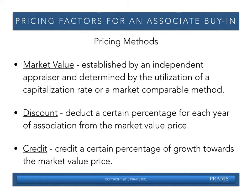Finally, one can apply a credit toward the fair market value purchase price. Equity credit is similar to the old phrase sweat equity. The owner of the practice may take the growth of the practice into account and give the prospective buyer a certain percentage of that growth as a credit toward the fair market value price of the practice.